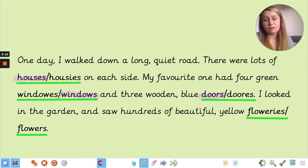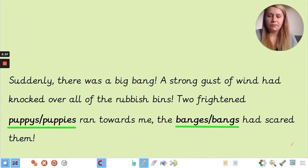I looked in the garden and saw hundreds of beautiful yellow flowers. Now, what do we think of the spelling of flowers? Is that spelled I-E-S or just an S? It's spelt with just an S, isn't it? Fantastic. Now we know that we would have to swap to I-E-S if our word ended with the letter Y. Okay, let's move on to the second paragraph.